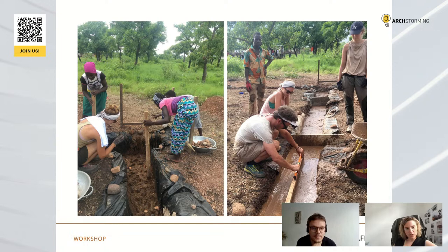We did all the mixing in wheelbarrows or on the floor. So it was really, really tough work building this. Because we didn't have any electricity most of the time, and we didn't really have access to water, so we built everything with rainwater as well. So this is something which is really quite challenging. A lot of challenges.